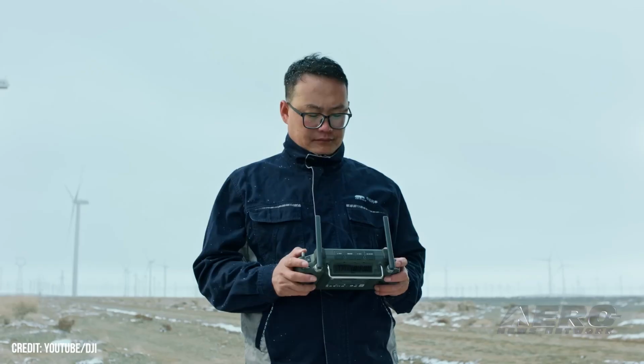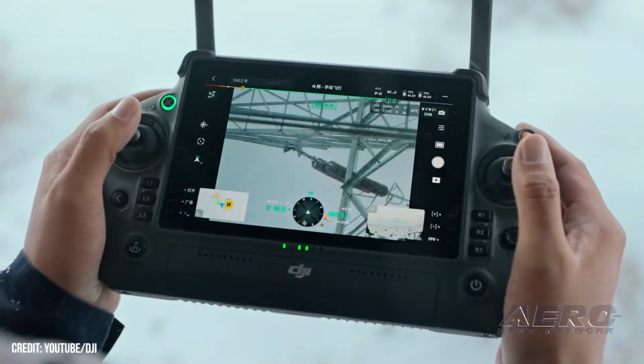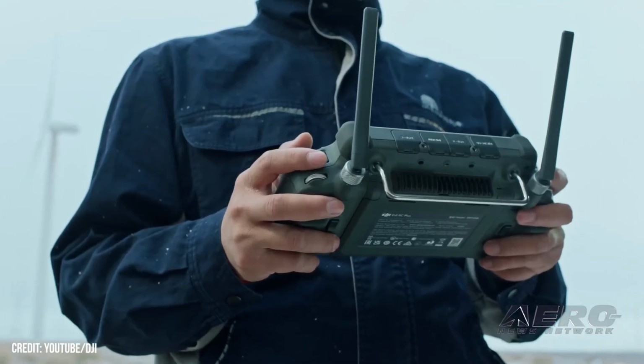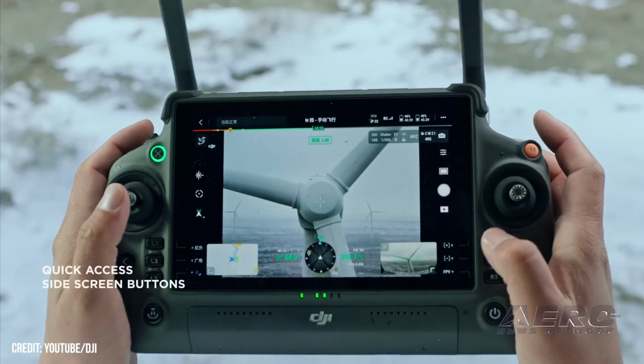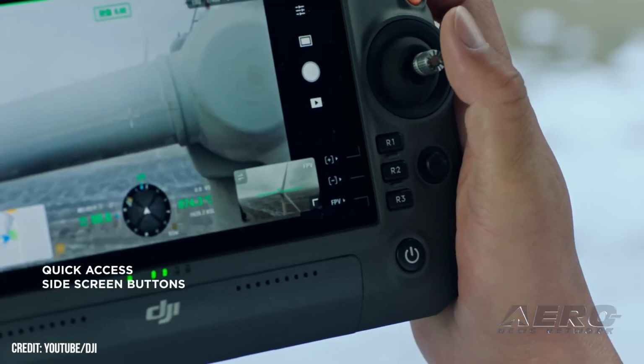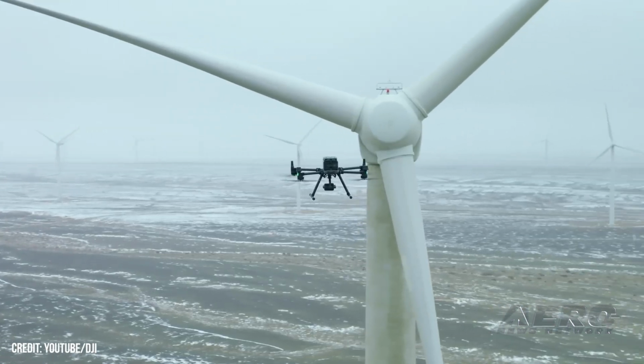The M350 RTK's first-person view camera has been enhanced to provide better navigation for safer night flight operations. The M350 RTK's 6-directional binocular vision system and infrared sensing system affords pilots hexadirectional awareness, positioning, and obstacle sensing capabilities, thereby providing comprehensive in-flight collision protection.